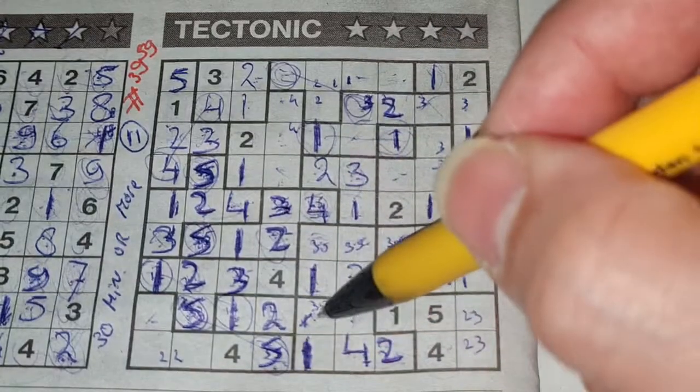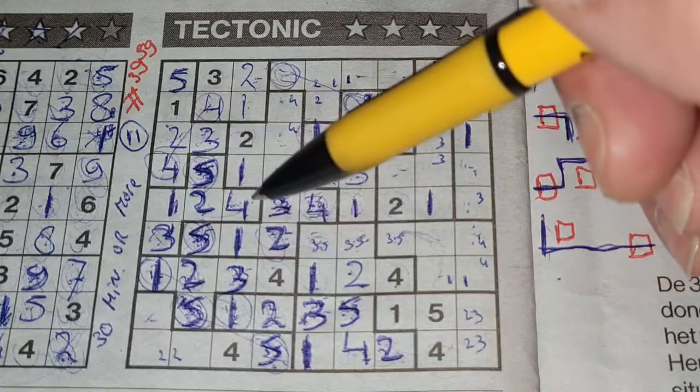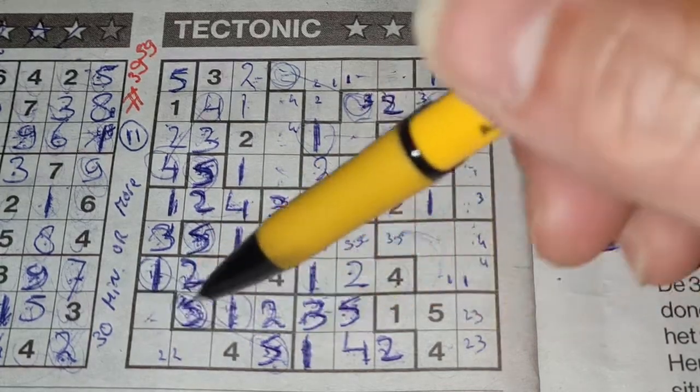Now we have a 5 there, so this box can't be 5 anymore. That box should be a 5, and this box should be a 3. Then. Interesting. Yeah.